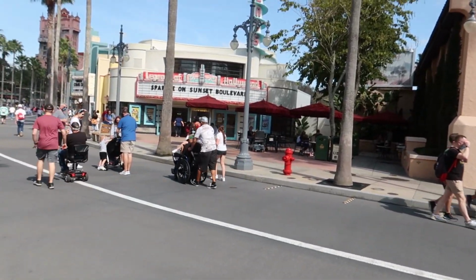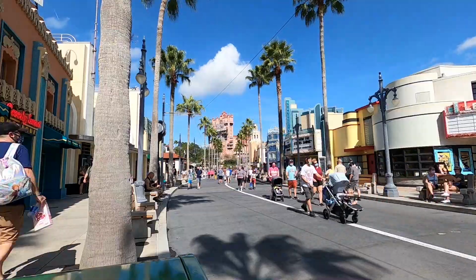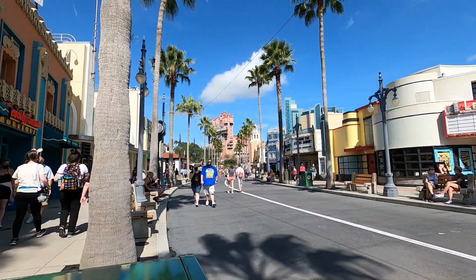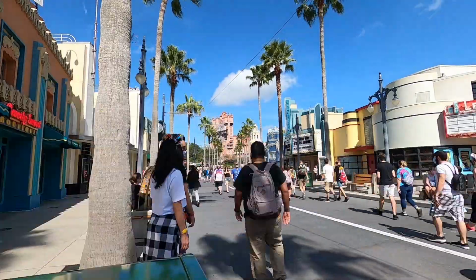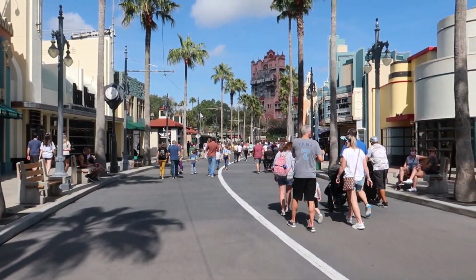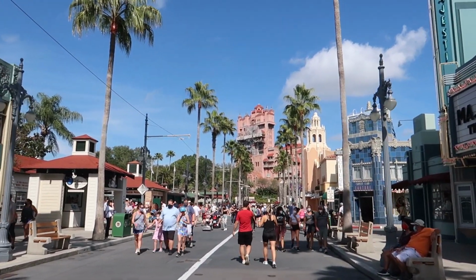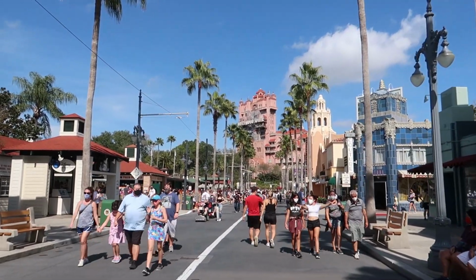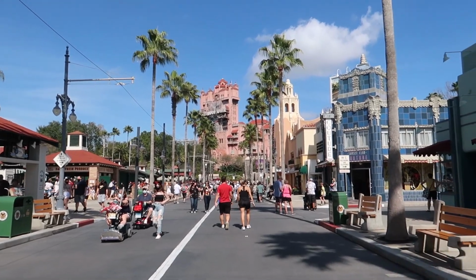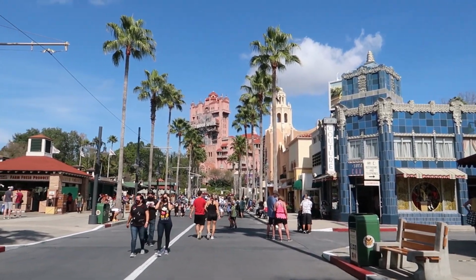And here we are making our way down Sunset Boulevard. Sunset Boulevard is one of my favorite places to hang out here at Hollywood Studios. It's going to be sort of like Hollywood Boulevard, as on either side of the land here we will have different shops that we can go into. And when we're walking down Sunset Boulevard, of course, we see the huge Hollywood Tower Hotel at the very end of the street. That's also one of the icons for this park. Hollywood Studios kind of has two icons, the Hollywood Tower Hotel as well as the Chinese theater.